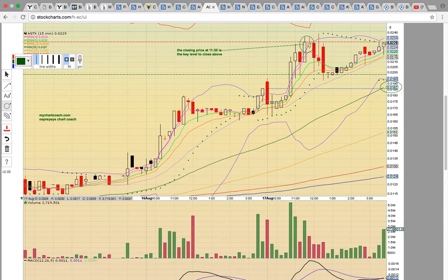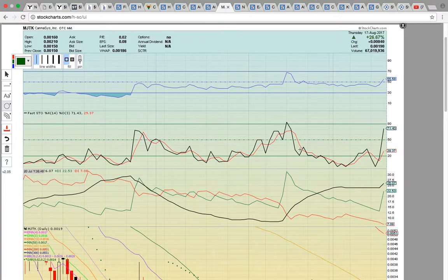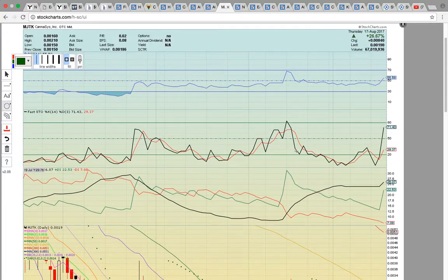Notice how it formed a double top today intraday. It's going to have to break through that in order to head higher. Strong uptrend though, so congrats everyone.